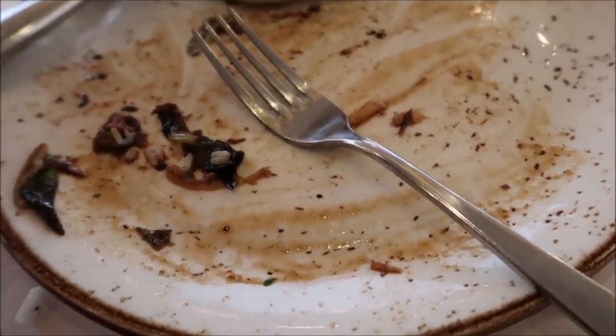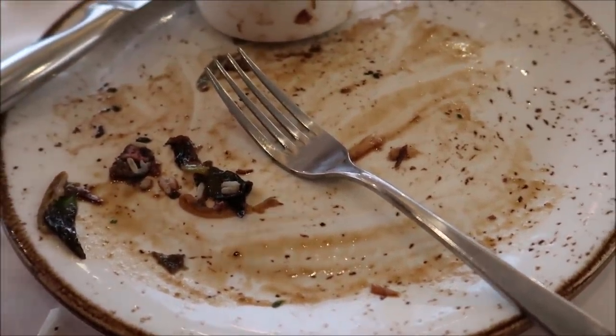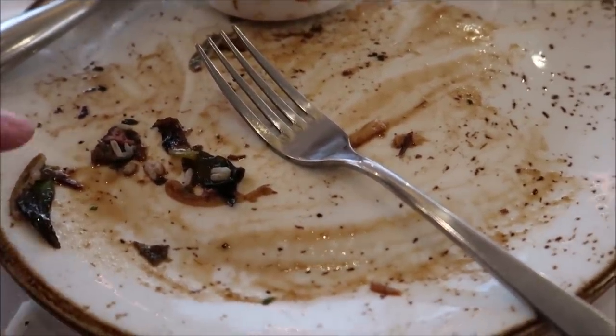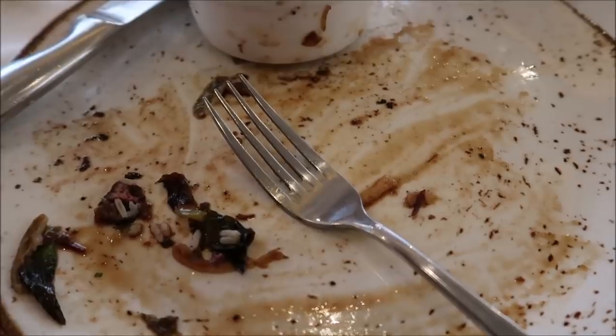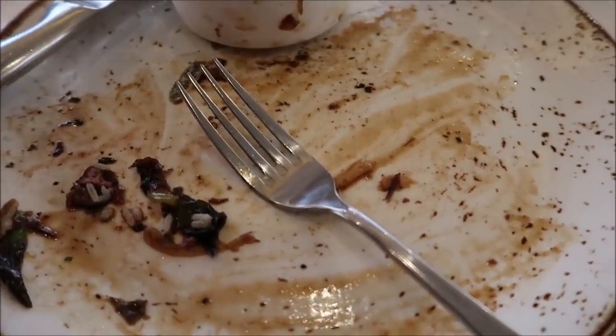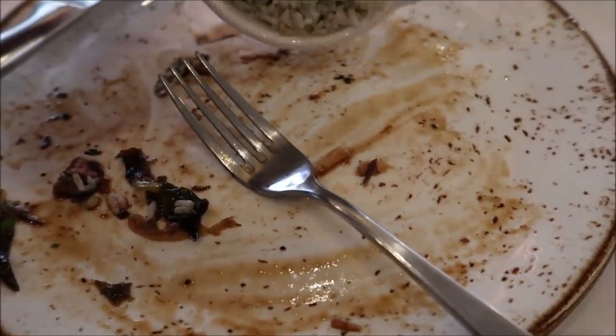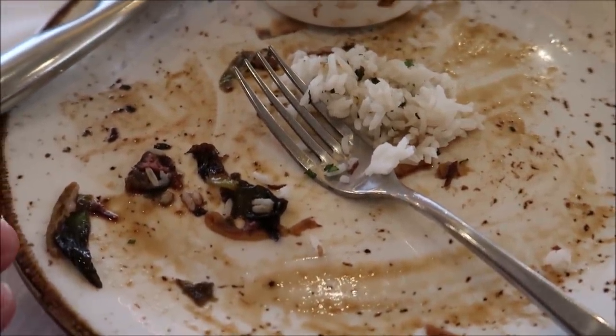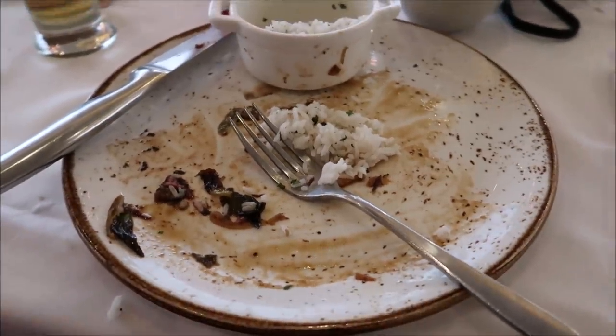I tried so hard to film as much as I could of that steak, but literally, I just wanted to eat it so bad, so now it's gone. But all of this red wine and onion au jus, I want to get the rice and absorb it, because that is delicious. One of the best steaks I've ever had.